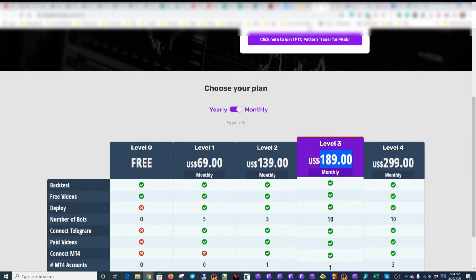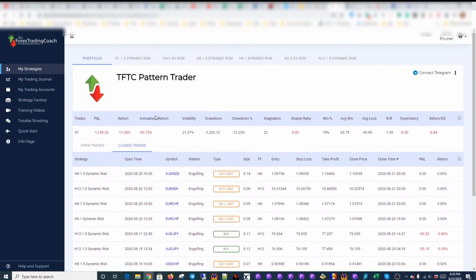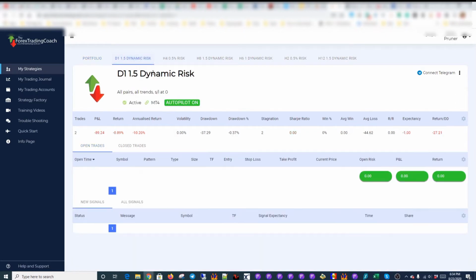We were looking at the cost. I'll show you the interface. So this is where you can take a look at your strategies. I have a bunch of robots running. You can see at the top of the page the different robots I have running. I have 1, 2, 3, 4, 5, 6 robots running. If we want to take a look at one of them, you can see this robot is active. It's linked to my MT4. Autopilot is turned on, means it'll take its own trades. It's on the daily chart, D1. It's at 1.5% dynamic risk, which is the setting I'm using for my risk management.